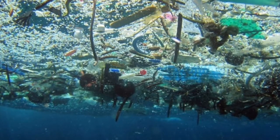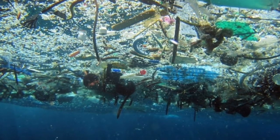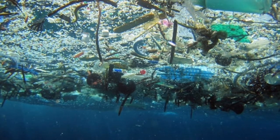Michelle Skeeler states that 80% of the plastics circulating the oceans are believed to come from shorelines, 10% from fishing gear, and 10% from boats and ships. Each year, approximately 10,000 shipping containers plummet off cargo ships into the ocean.